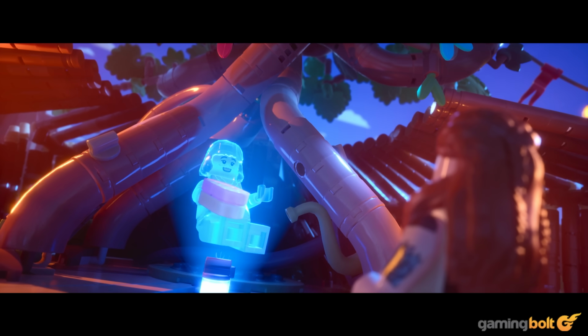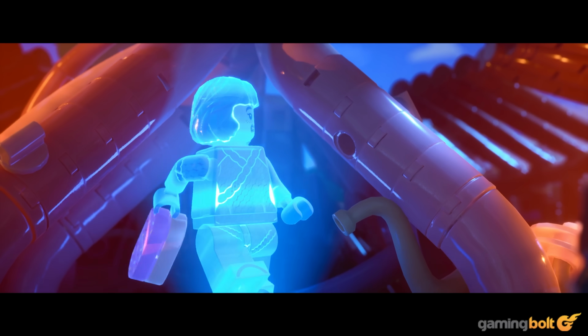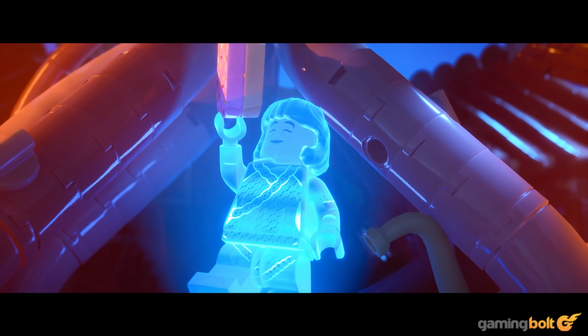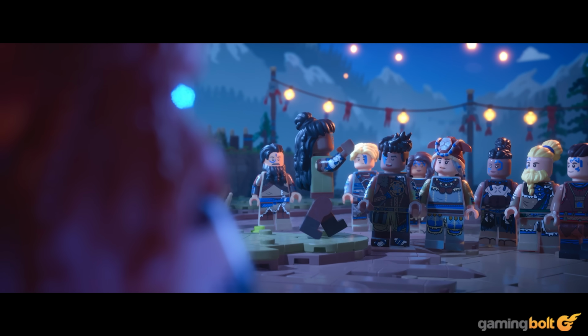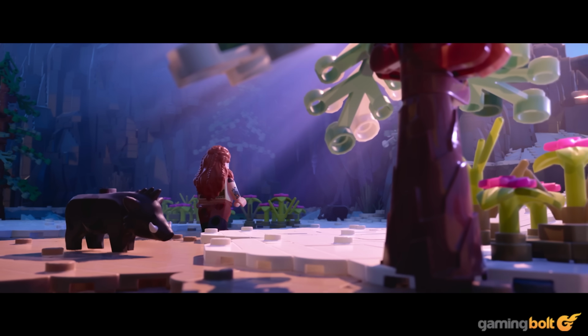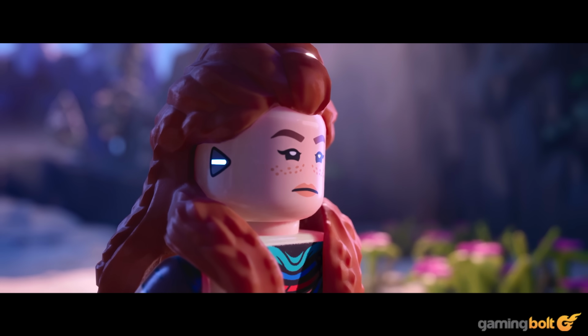It helps that the humor generally lands rather well, even if the game isn't often laugh-out-loud funny by any stretch of the imagination. A combination of delightful characters, endearing animations, and consistently solid writing, for the most part, helps it retain its charm for most of its runtime. Oh, and now that Horizon is a LEGO game, Aloy's chattiness doesn't feel nearly as grating.